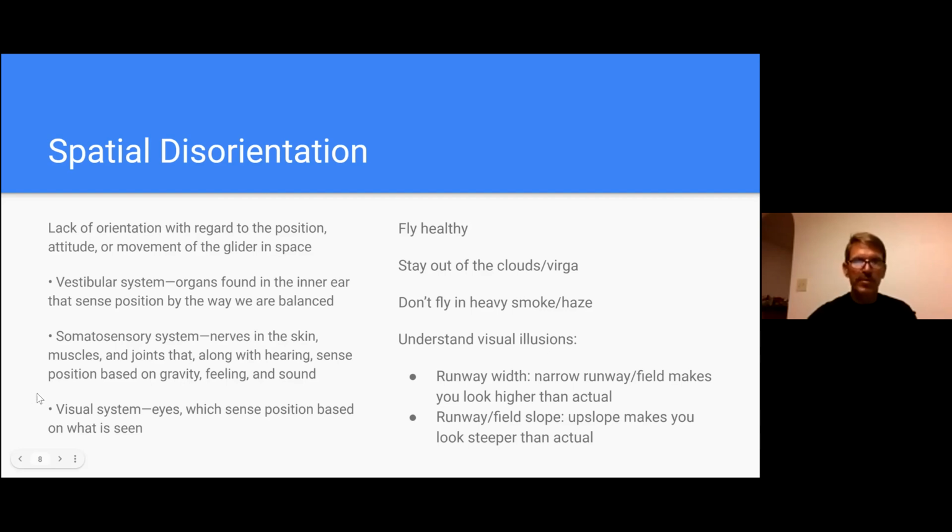And your visual system, of course, which is what we're most used to using to figure out how we're oriented in space, what we see. So all 3 of these things work together, and if they're not working together, that's what causes discomfort. That's when someone gets airsick, it's because of an incompatibility with what they're feeling in these systems with what their eyes are seeing.